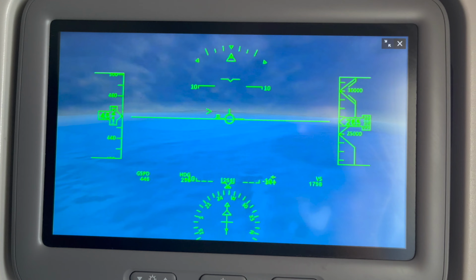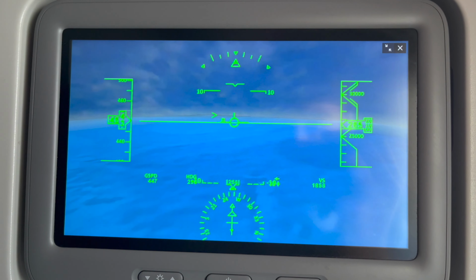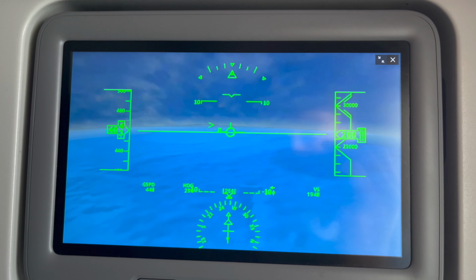Anyway, let's look at the flight map. It's really good. It's got some really good features like this one. However, what lets it down is all the ads that's on there.